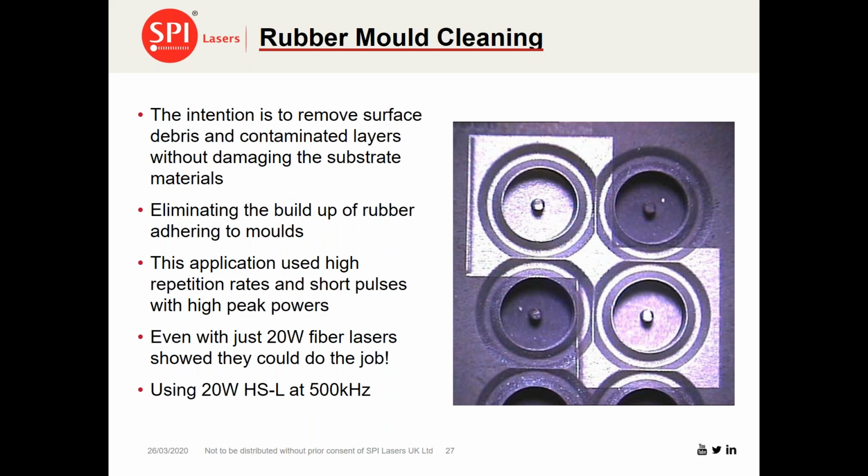Again, these can be quite small. They can actually also be quite large. Imagine the mold for a car, an automotive tire, for example. Same principle. Our lasers can be used to clean these. The idea is to remove the surface debris and the contamination without damaging the substrate and the mold below, because it has to be reused.